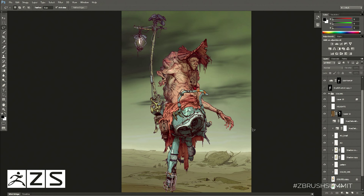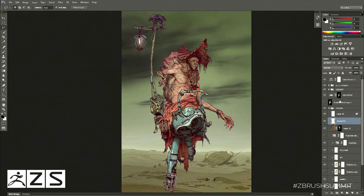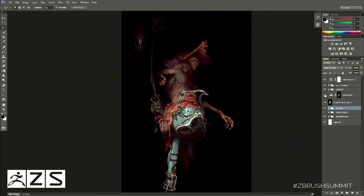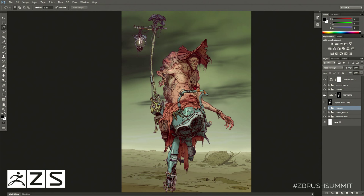And another really fun thing I did was the depth pass was really cool. And I was like, ooh, how do I use that? So I used it in a couple ways. I used it on top of the color layer, and I just subtly, can you guys even see the difference? Yeah. So what it's doing is it's brightening up everything that's closer to you. And it's not loud, it's not super intense, but I just thought it brought more form to the whole thing, totally for free out of ZBrush.